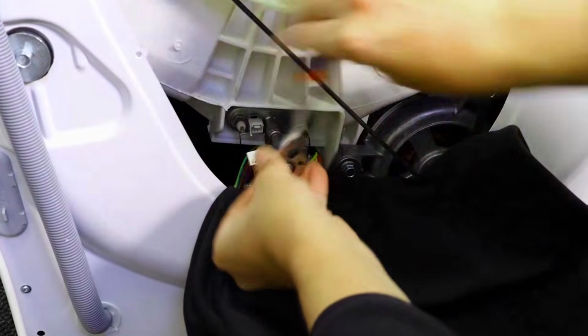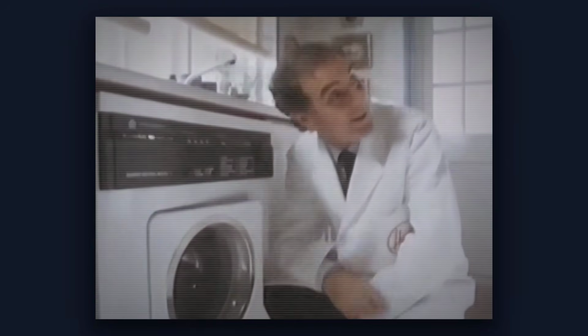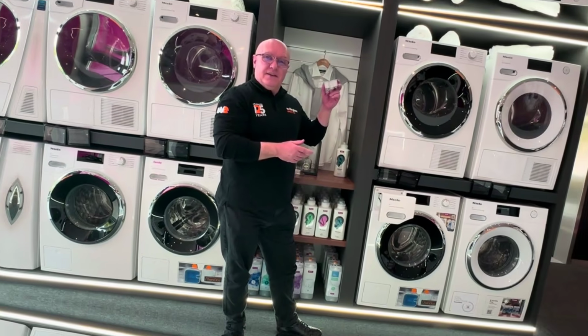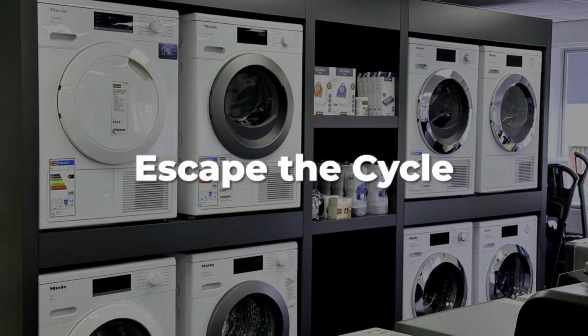The failure points are not accidents. They were decided in a spreadsheet before the machine was ever designed. The only way to exit that cycle is to know which machines are in it and which ones are not.